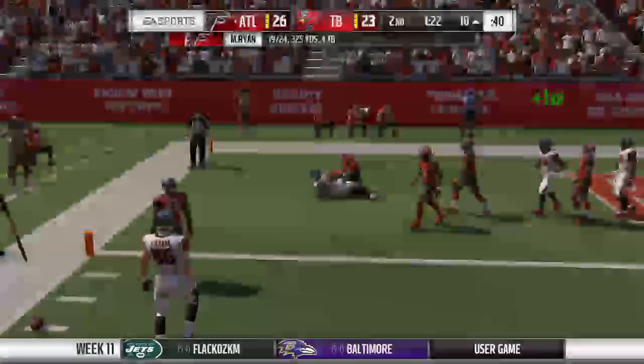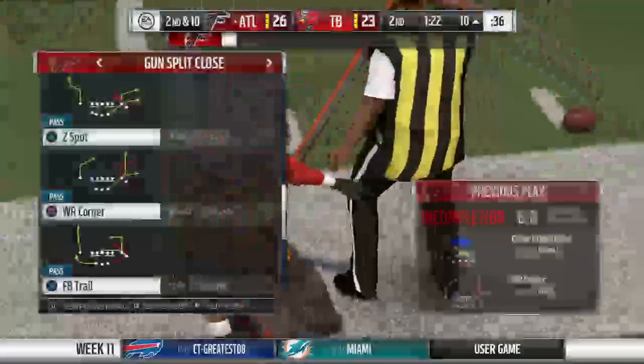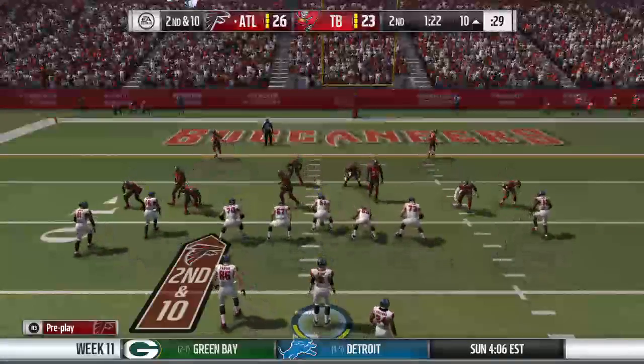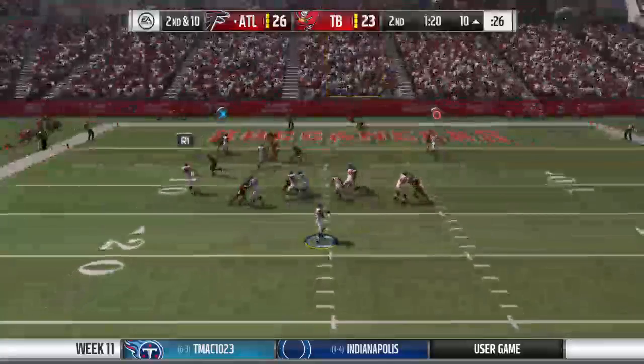And it's incomplete. Boy, he doesn't drop many like that one. 2nd down. After all the preparation, all the practice, a play like that will absolutely break your heart. They had everything they wanted, just unable to complete it. In the end zone, a big-time drop.